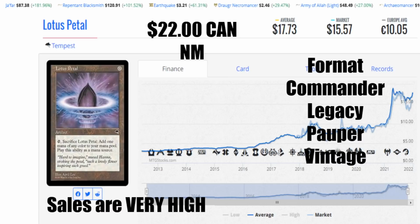Of course, formats are Commander, Legacy, Pauper, and Vintage. Sales are insanely high. When I said there's none locally, like there's none locally. There's some huge stores here that have no copies. That's hilarious to me. I have a couple of play sets that I've used in my old school decks and stuff I've built before. So I was surprised to see how high it's gone. And I didn't want to unsleeve one of those to put into my Commander deck. So I'm like, I've got to go find one. So I just had to get one on TCG Player.